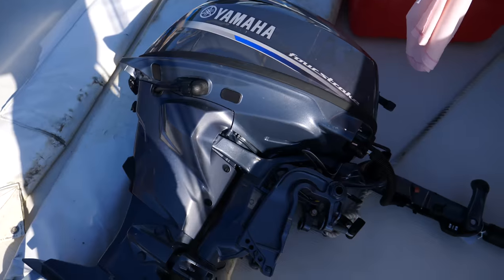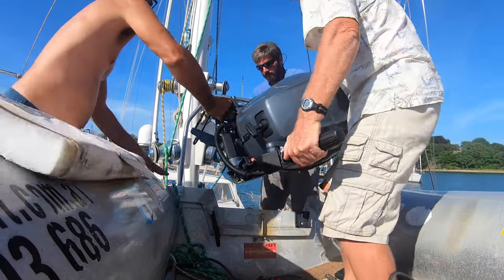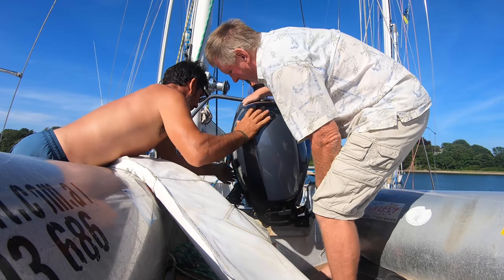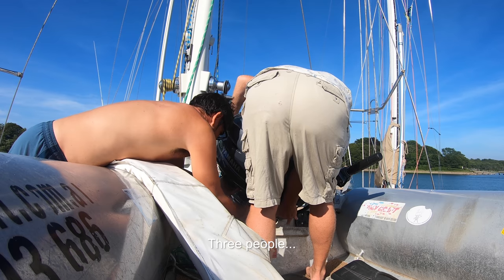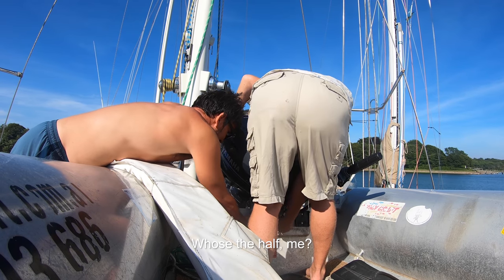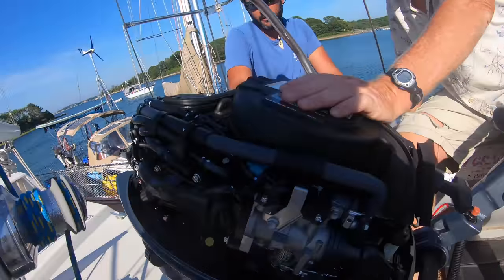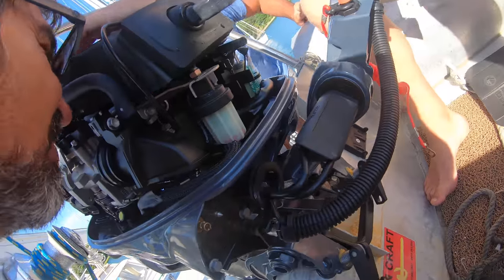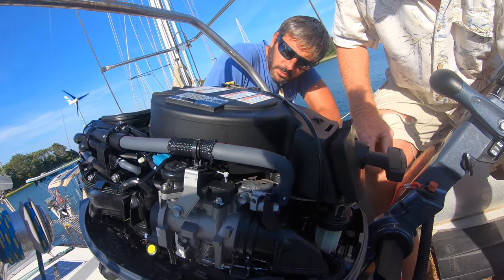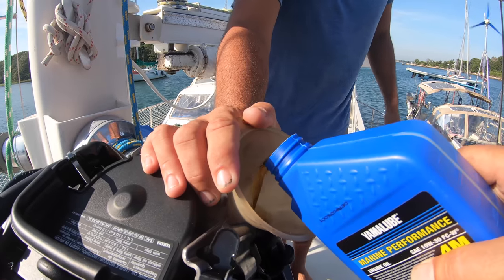Oh, look at the flashy new one. Can we get the bottom end? Okay. Let that swing down, Brian. Rotating. Three people. Two and a half people. Who's the half? Me? Because I didn't get in the dinghy? Old man. How does it smell, guys? It smells delicious. Oh, it smells like new car. It's got that new car smell. Karen's going to be so happy that she can actually start it, like pull it.